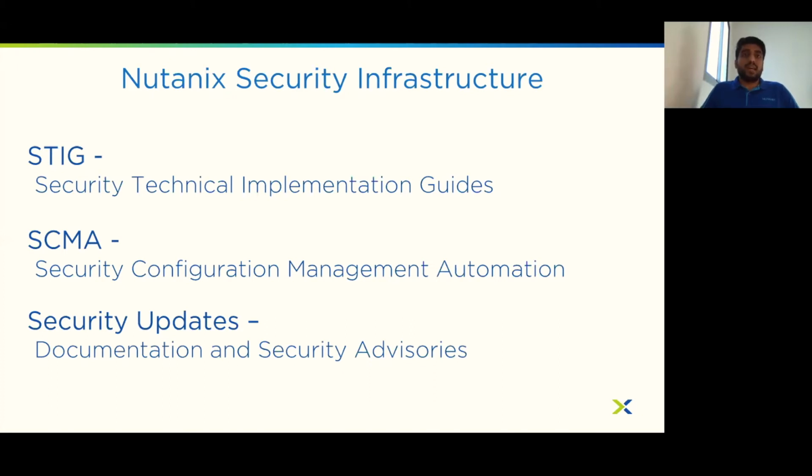And lastly, we have security updates. Nutanix provides continuous fixes and updates to address threats and vulnerabilities. There are Nutanix security advisories, which provide detailed information on the available security patches and updates. For more information on this, you can log into the support portal and check for the details.